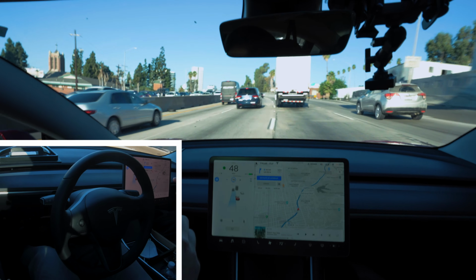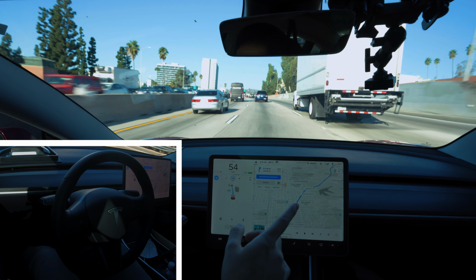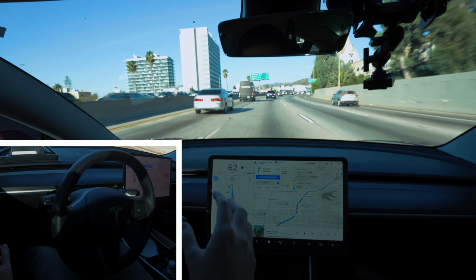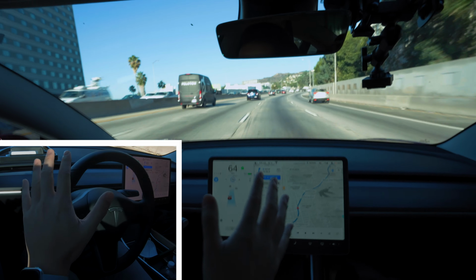So auto lane change engaged, pretty easily went into that lane. These cars are definitely going a lot faster than this truck. Hopefully we should be getting out of this first traffic area within the Hollywood area. So let's go back into the right lane. I see some of these cars slowing up, and this lane is pretty clear.